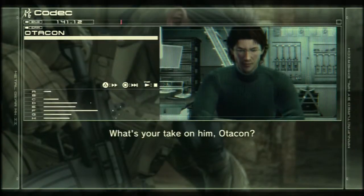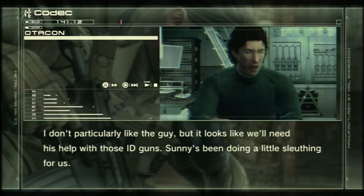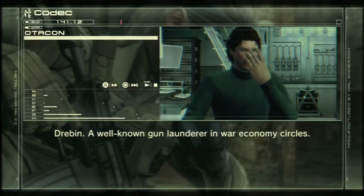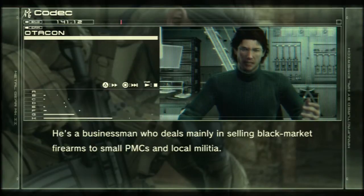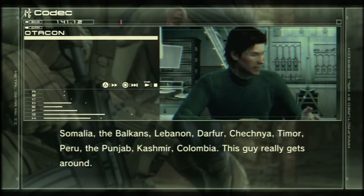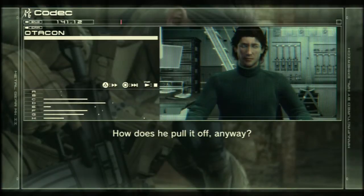What's your take on Emoticon? I don't particularly like the guy, but it looks like we'll need his help with those ID guns. Sonny's been doing a little sleuthing for us. Drebin, a well-known gun launderer in war economy circles. He's a businessman who deals mainly in selling black market firearms to small PMCs and local militia. Somalia, the Balkans, Lebanon, Darfur, Chechnya, Timor, Peru, the Punjab, Kashmir, Colombia. This guy really gets around. How's he pull it off, anyway?